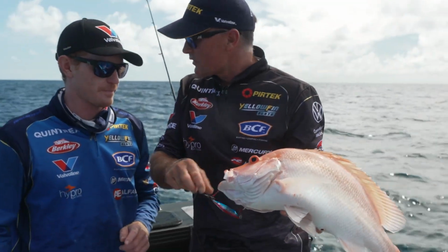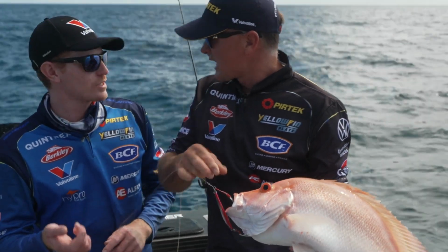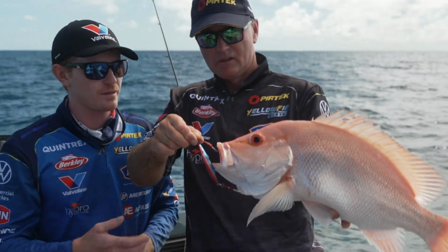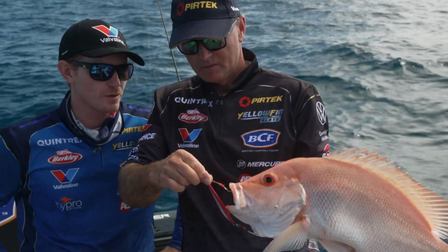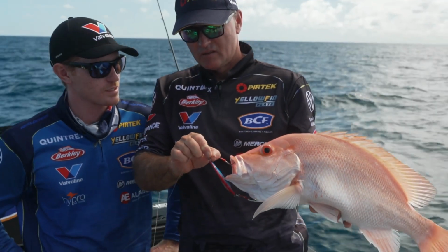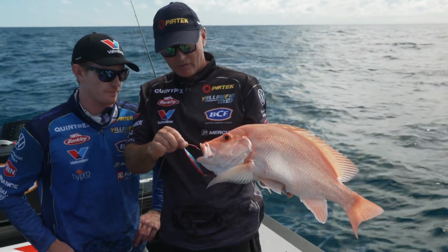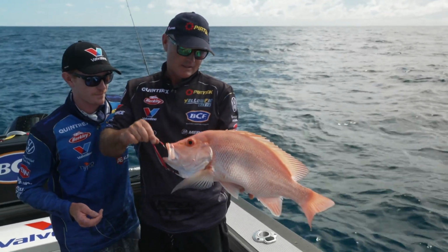Yep. So if you're jigging things like mackerel or big tailor, things with teeth. This time of year up here, we do get a lot of mackerel come up. Yep. And they can be quite annoying sometimes, snipping off your jigs and stuff. So just that wire assist helps. And they're still flexible too, which is really good. The fact they're flexible there, oh, damn, mate, that's just amazing.